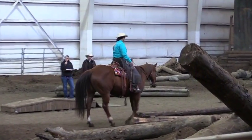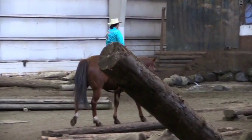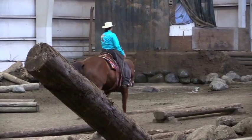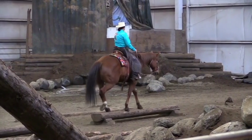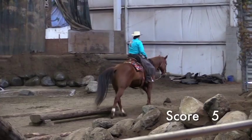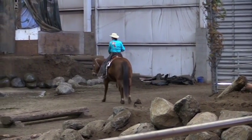Okay, I like how this rider's approaching the plank, giving her horse his head, letting him take ownership of this obstacle himself. That way he can track it. Very nice, letting him know what he's supposed to do and letting him handle it. I'm going to give her a score of a 5.